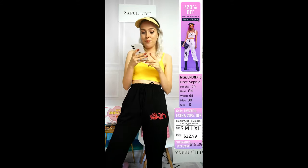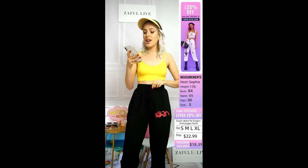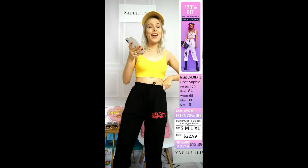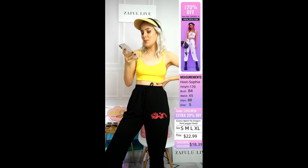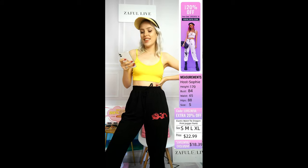So I'm gonna write the name in the comment section now, okay? So these are the dragon print high-rise oriental jogger pants. As you see, I'm wearing them on my high waist, which is where I love to wear my pants. Super, super comfortable. I feel super free. I could do anything in these, you know?